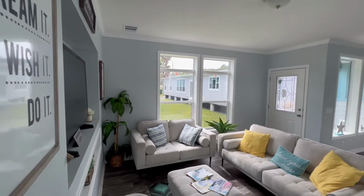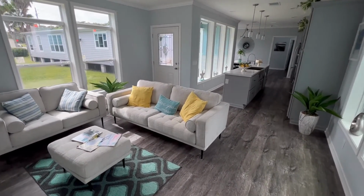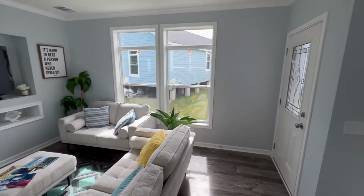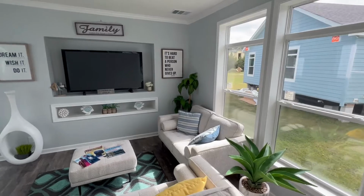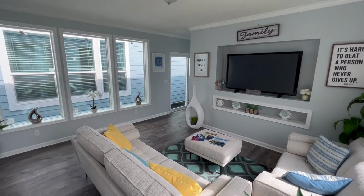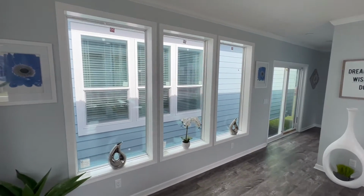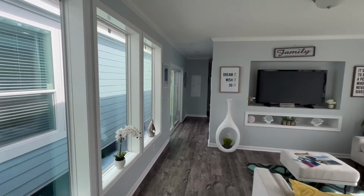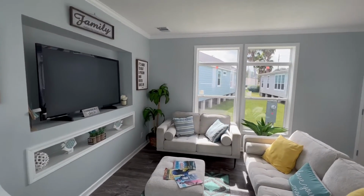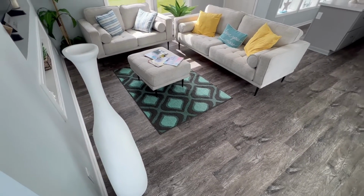Now remember, you guys, this is a single section modular home, but you still have a lot of space for a single section. And look at all these big windows in here. There's so much natural light in here, and it's not even connected to electricity. Again, you got more big windows right there. Let me give y'all a moment here to look at it. Slow pan up.